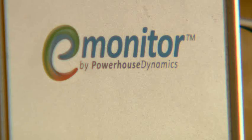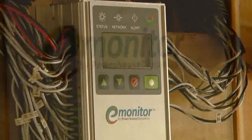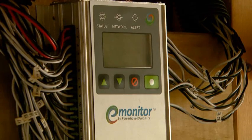Behind me is the e-monitor system that actually allows us to monitor either remotely or via our home computer the electrical consumption of every component within the home. This allows the homeowner to actually make adjustments to their schedule and their energy use.